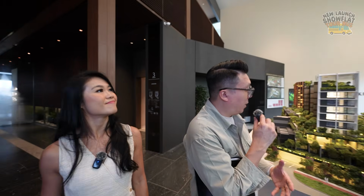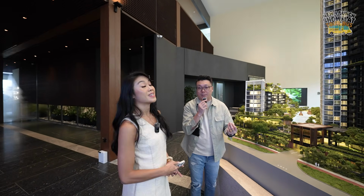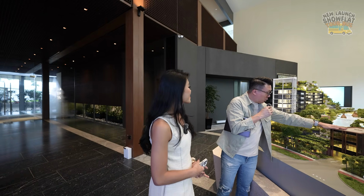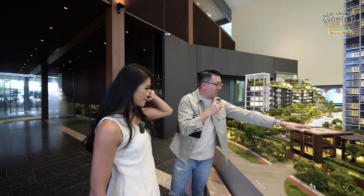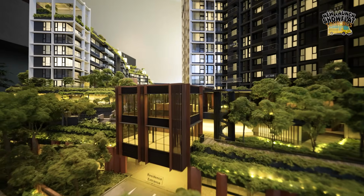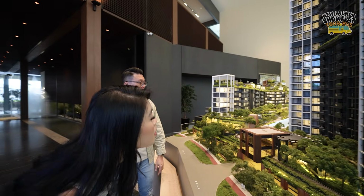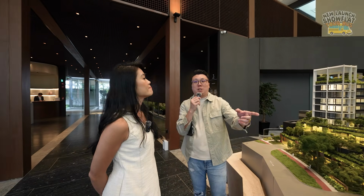This is actually a very, I would say, signature project of the whole entire Upper Bukit Timah area. Perch, common driveway area. This is also one of the biggest function rooms that they have over here as well, right at the main entrance area. So with that, shall we go up to the show flat units to show it to you?